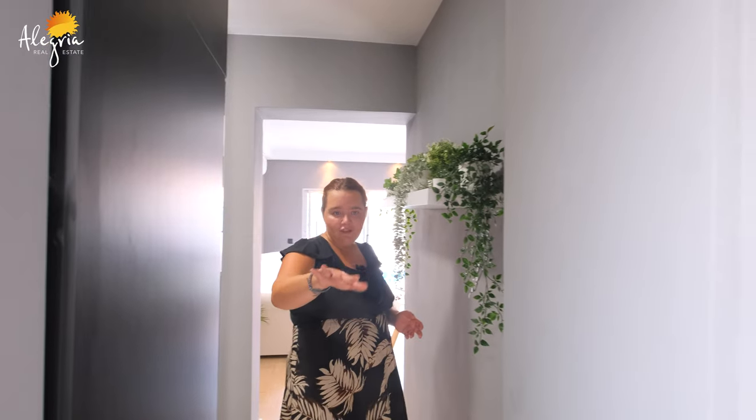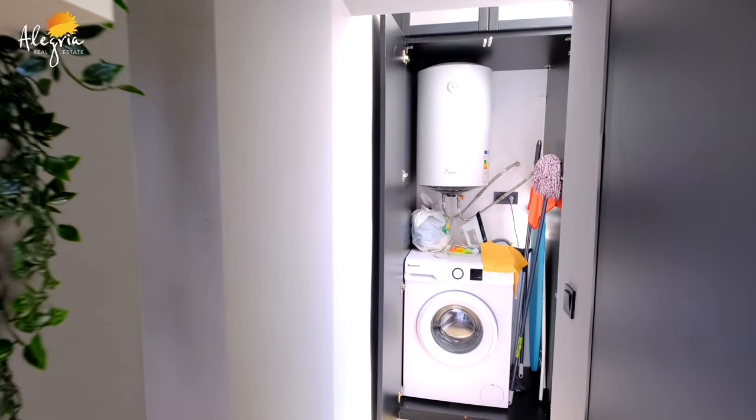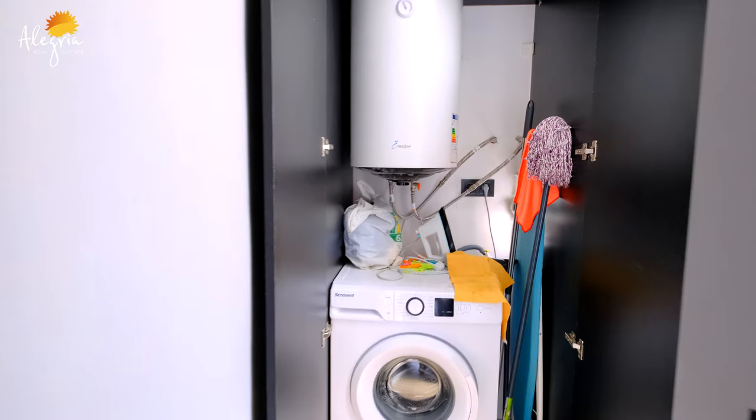If you continue from the kitchen, on the end you have a little closet where you have the washing machine and the boiler in.